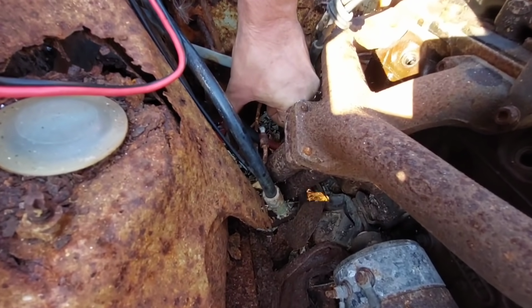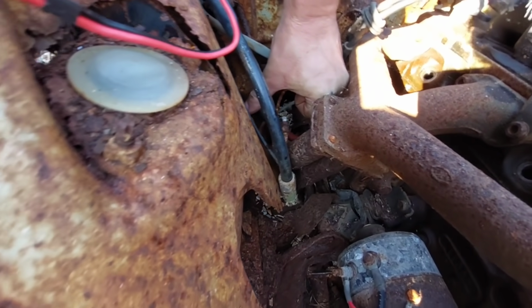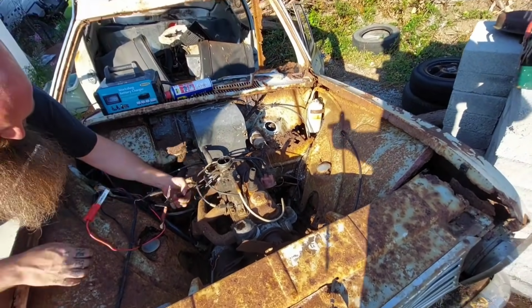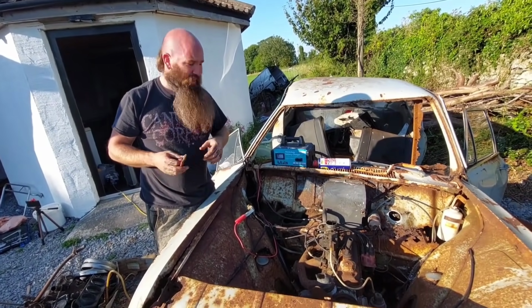Go on. That's just spinning without doing anything. Oh, so it's not engaging? It's not engaging the flywheel. Yeah. Getting there, though. Getting closer.